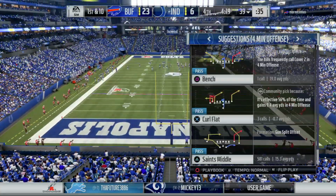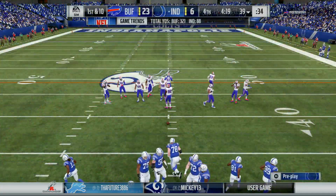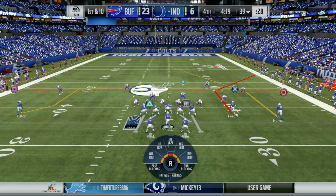And it doesn't matter anymore how you get the face mask. Any part of it, that's going to be 15 yards. So the yellow flag came out, and that leads to a new set of downs for this offense. 1st and 10.